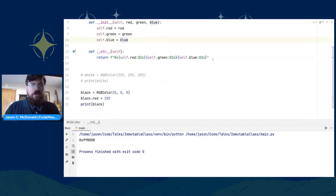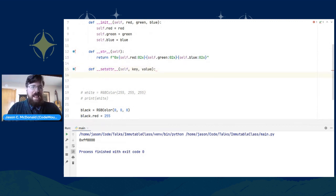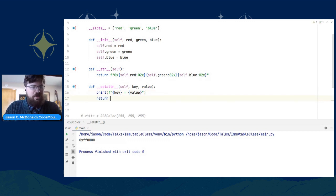That's not good. So Python exposes nearly everything, nearly all its functionality through these dunder methods, double underscore methods. And we have one called setAttr. So what I can do here is I can take any action I want to before the value is set, because I have to explicitly call on the parent, that's what super's for. On the parent class, I have to explicitly call here we go.